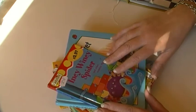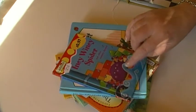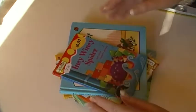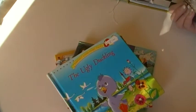So my husband went out to buy something that we needed last week or the week before. And men, when you send men shopping, they always bring the wrong thing back, don't they? Well, he didn't. He brought the right thing back, but he also brought me these from a charity shop, a thrift shop. 25p, 40p. I don't know why that one was a pound. But anyway, very, very cheap children's books.